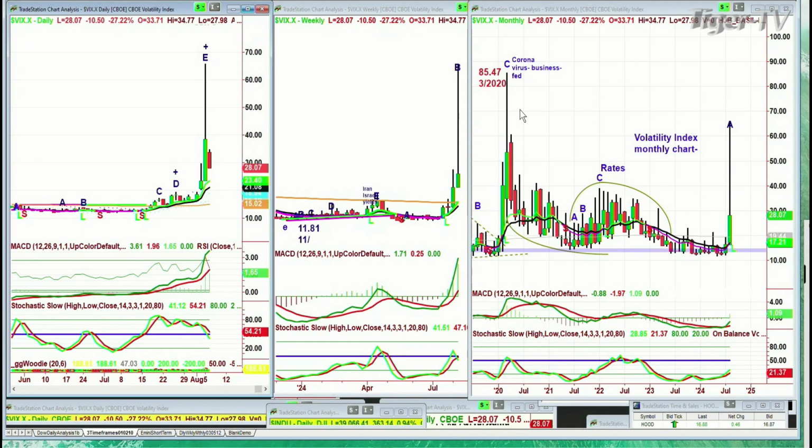So let's go back to that. We're talking about the volatility index back in March of 2020, 85.47. That was coronavirus, business, the Fed, everything came together to make a climactic low and a high in the VIX index. 85.47. It then went down.